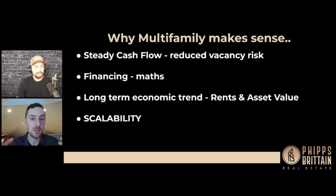And last but not least, scalability. It's easier for me to go buy a 150-unit building than 25 2-unit buildings. That's one place instead of looking at dozens and dozens of properties under one roof as well. Easier for property management, easier for maintenance, easier for construction, easier to get financing, better cash flow, less vacancy risk. Larger multi-units, guys, they are where it's at. I would challenge you, if you're looking at some of the smaller stuff, think a little bit bigger, baby.